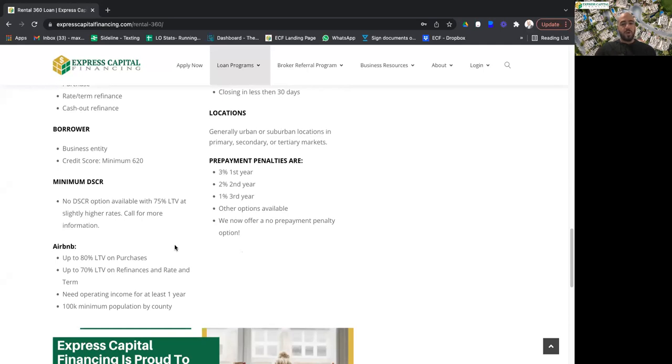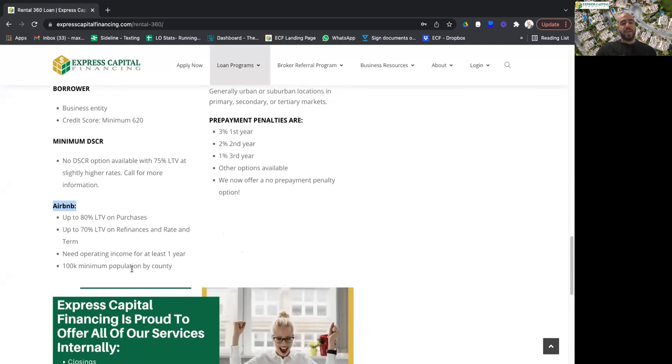We also are allowing Airbnb properties under this program, with slightly different LTVs. So it's 80% max for purchases, 70% on refinances and rate and terms. If the fair market rent of the property makes sense, where we don't even have to look at the Airbnb rates because the property is going to debt service just based off of long-term 12-month rents, we are fine. We don't have to do anything different. That's how we would operate that.